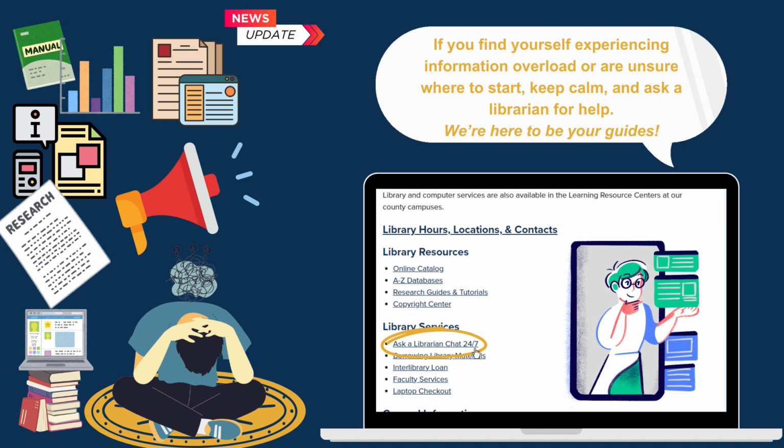There's a lot of information out there, and sometimes finding the right information can feel like searching for a needle in a haystack. If you ever feel like you've hit a roadblock in your search and can't find what you're looking for or aren't sure where to begin, ask a librarian for help through the 24/7 chat. We're here to be your guides.